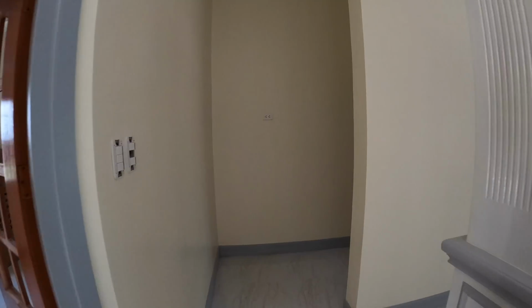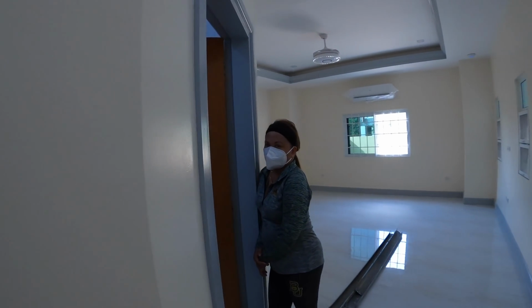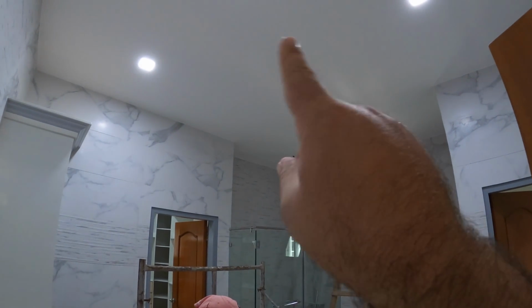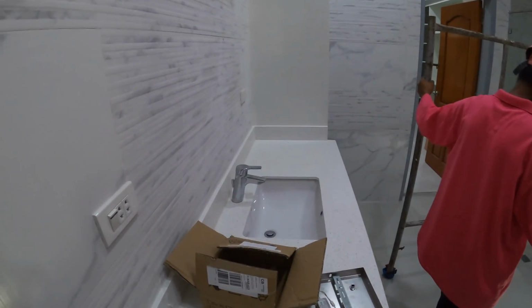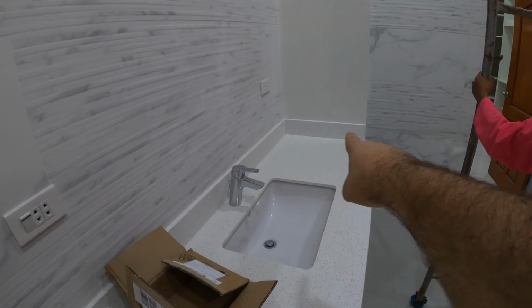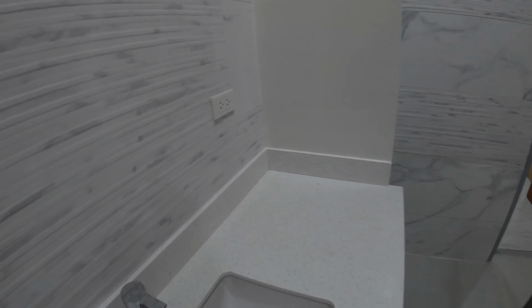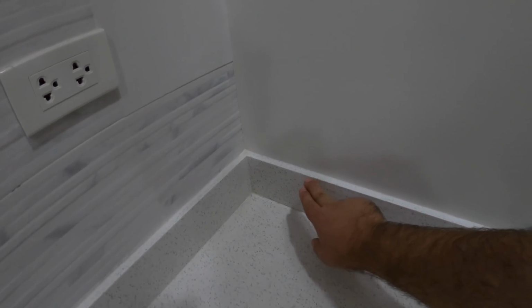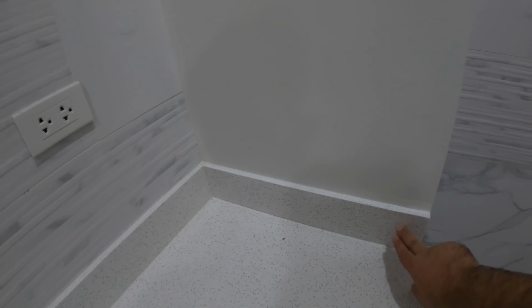Let me go ahead and walk you guys over here. While we're at it, we can see what else they're working on in here. And Miss Emie doing her inspections. They're getting ready to install the extra light at the top. And they've already done it. They put in the little piece of backsplash right here. This wasn't in here before, so they added this in for us. Looks great.